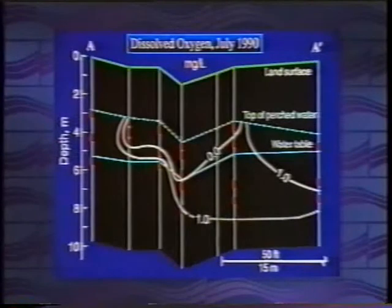This is that cross-section through the middle of the plume, and again it shows dissolved oxygen concentrations to show that in the perched water zone there has been an anoxic zone developed, much like we had seen in Bemidji. But this is not developed very well in the water table aquifer. This is a very ephemeral zone where things change very rapidly.